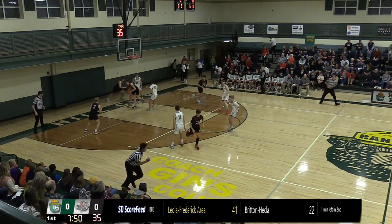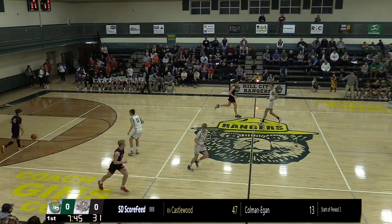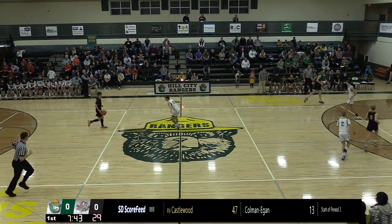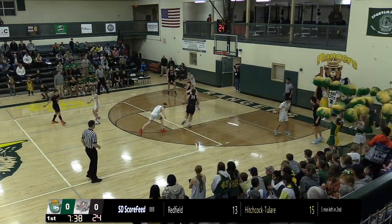Can't get the layup to go, and the Scoopers come down with the rebound. That's a good look, though. If you're Hill City, you're happy with that look, and now you just get back on defense, man-to-man here for the Rangers. Looks like a 1-4 low. Oh, good back door there.